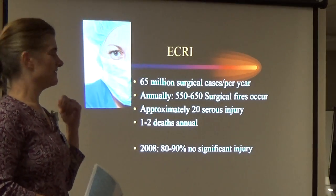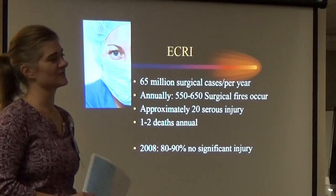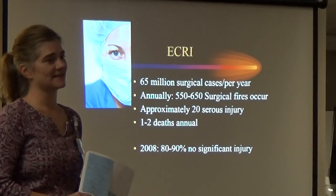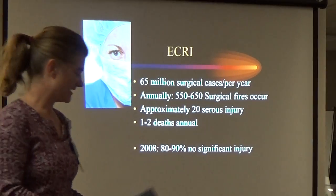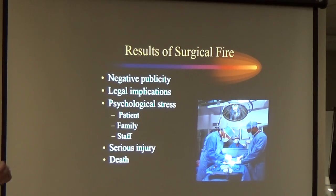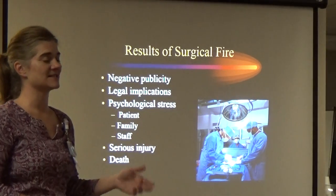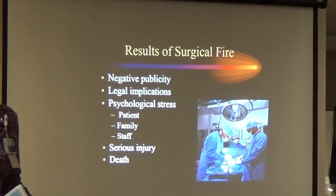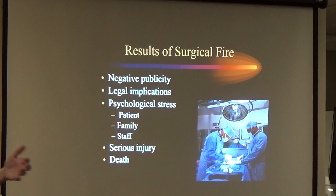The bad news is those 1 to 2 deaths, those 20 to 30 serious injuries, and those 550 to 650 surgical fires have dramatically impacted the patient, their family, the staff who were involved, and the organizations that were involved. So the results of a surgical fire, definitely the impact on the patient and their family. You could have minor injuries. Depending on where the fire is, the patient may lose their ability to smell or to taste. And they could die from it.